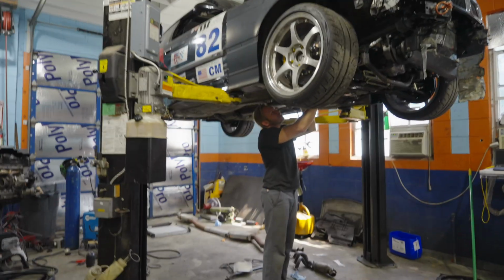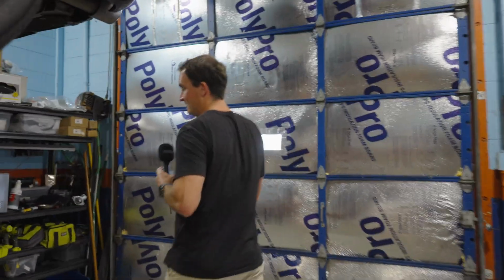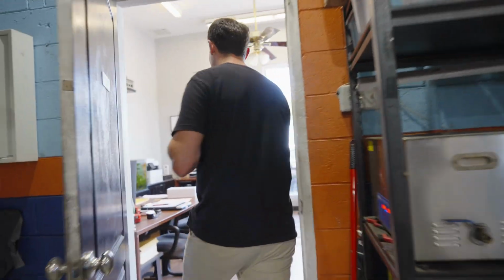Thoughts on the weight, Dave? It's a school bus. We talked about this though, man. People are gonna buy it. We say this with every single M car that comes out. We don't like it, and then people buy it.